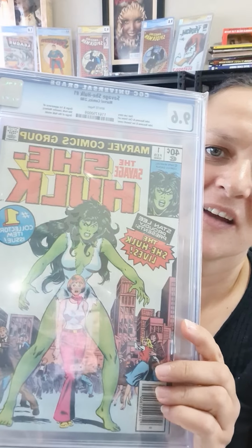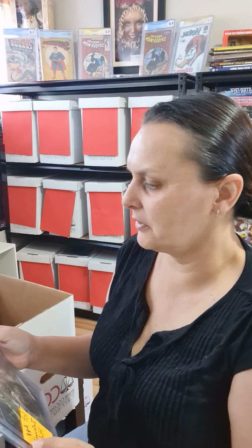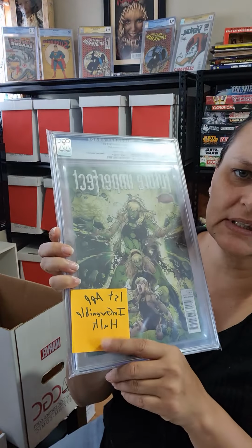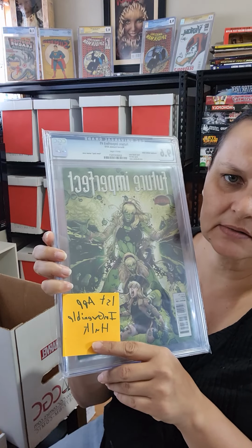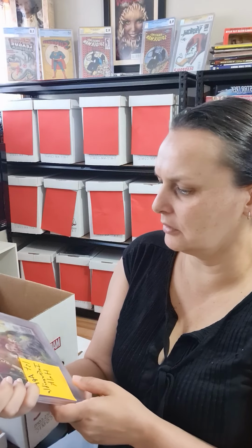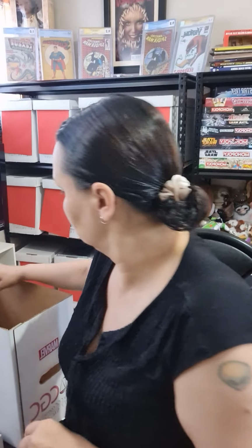Origin and first appearance of She-Hulk. Savage She-Hulk. Number 1. Oh, Future Imperfects number 1. Now, there's a sticker on it that says first appearance. In Gwenevere Hulk. I'm wondering if that is, Gwen Stacy becomes a Hulk.